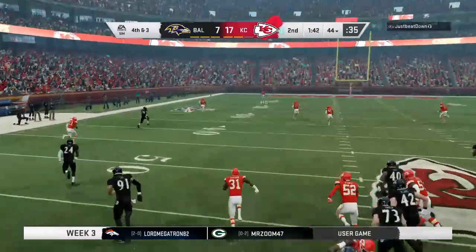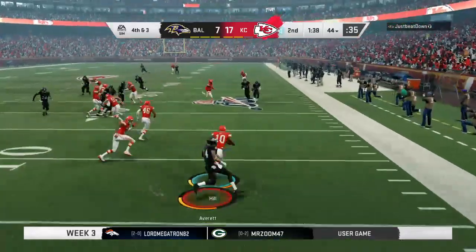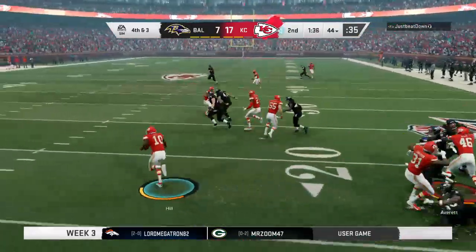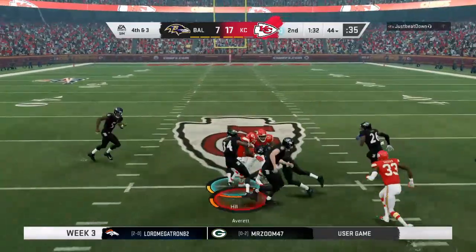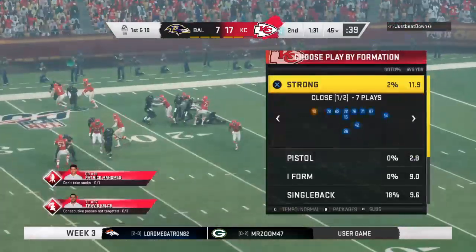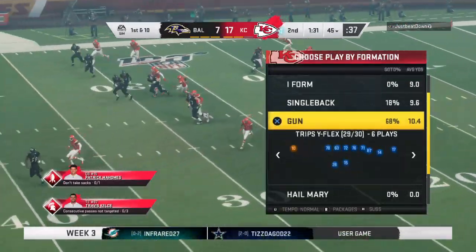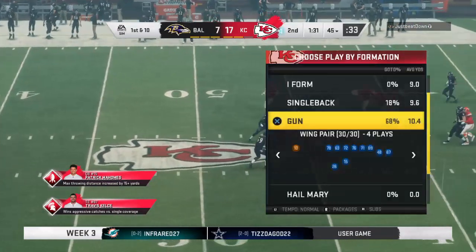44 on his first punt, and this is a good kick as well. Watch out for Hill on the return. Well, that looked for a second like he might take it all the way, but as it stands, it's still a massive return. And it's Chiefs football, 1st and 10.